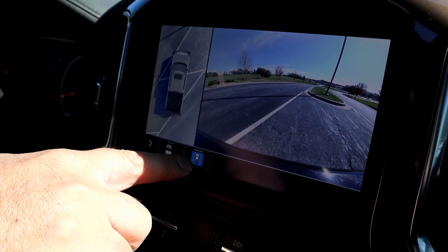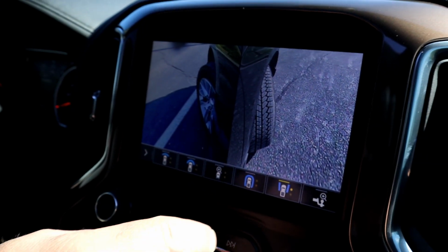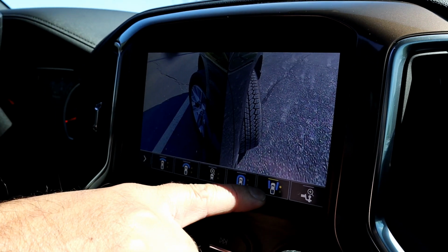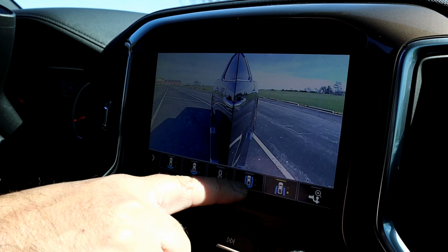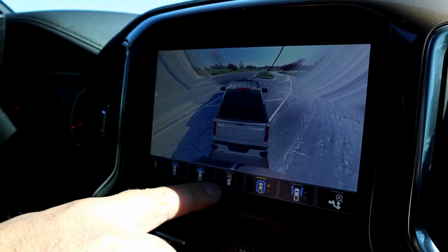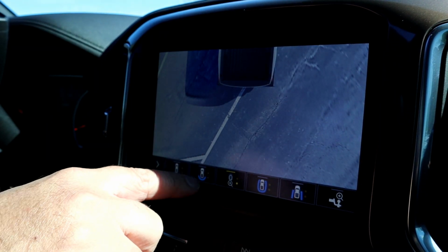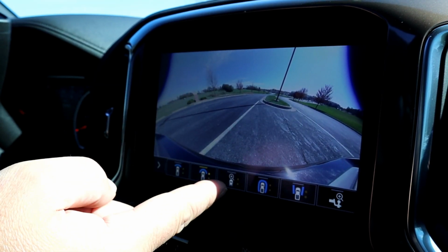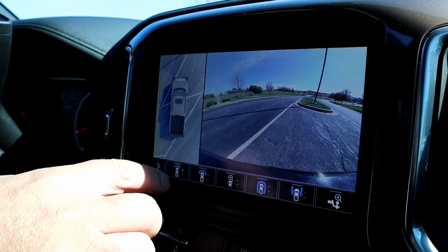You get all of these views, and I'm going to run through them real quick. You can see your front tires here, indicated by the yellow dot, and you can see your back tires here, indicated by the bottom yellow dot. You get a front 360, a rear 360. Zoom in on the front and back, see straight down what's behind the vehicle, what's in front of the vehicle. The front of the vehicle actually comes in handy for pulling up to curbs and whatnot. I've already used that today, pretty handy.